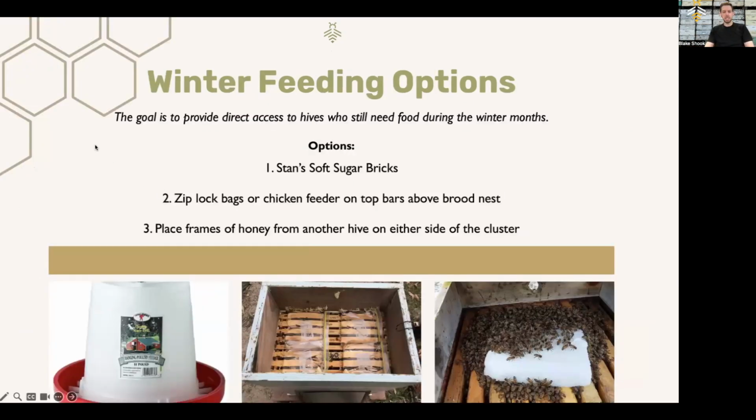Winter feed options. I'm going to skip most of this because I discussed it out in the bee yard. Sugar bricks work great. Ziploc bag. Some people get a chicken feeder. I didn't mention that in the video. In the video, I put the Boardman feeder on top of the hive and put the box around it. Some people get a chicken feeder and put it inside that box, fill it full of syrup.